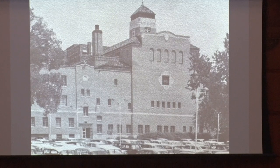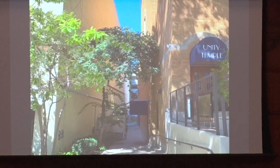Now you can see the building, and you can see and are very aware of the alleyway that has served the building so that we could park and walk directly into our building. So that was a significant change back in that day, from surface parking to what it has been. But we've become very accustomed to that. So too had Unity become very accustomed to the width between the garage and our building.